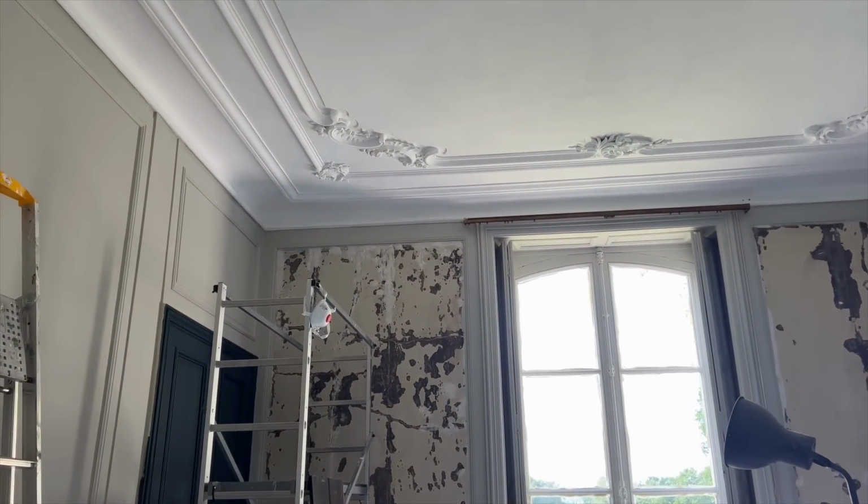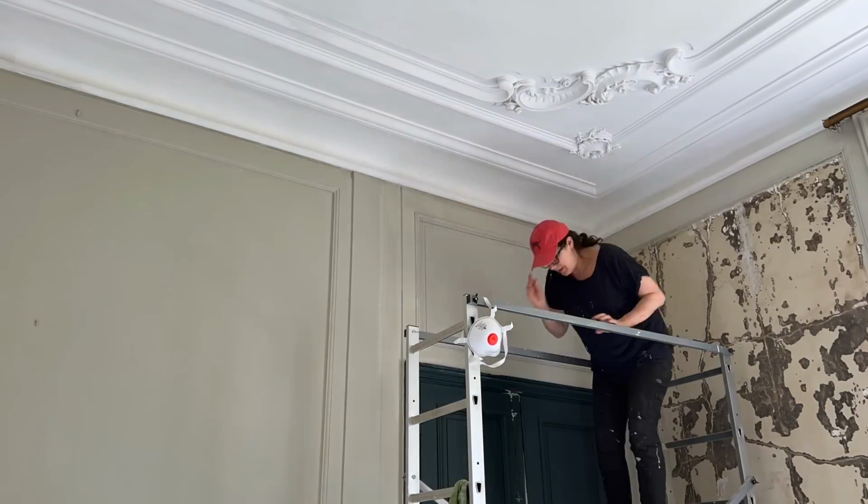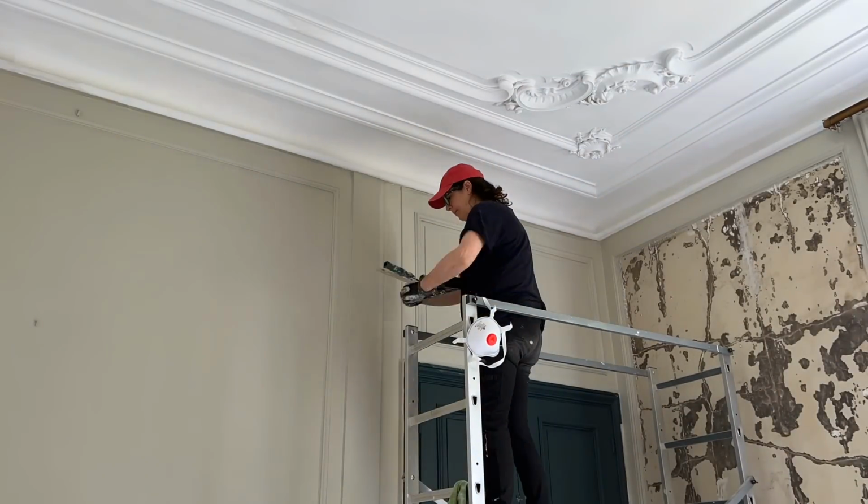Work on the petite salon continues. Here I am climbing the scaffolding just to discover I've forgotten something. Back down. I must do this at least 10 times a day.